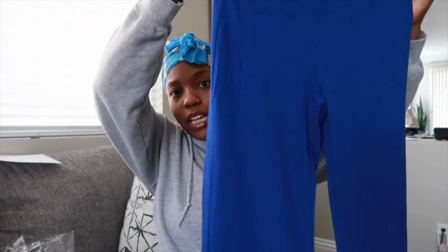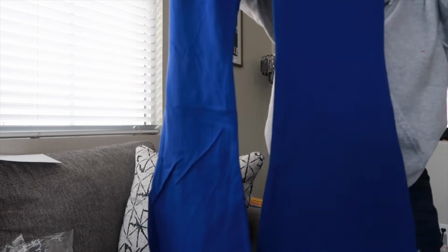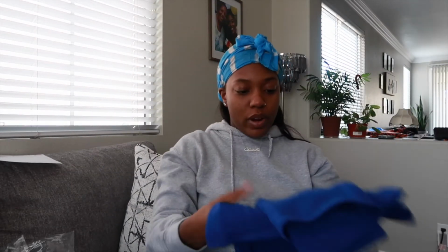Okay, I had to come back and show y'all because I was opening this up and I'm like, these are so freaking cute. So you see the color, but at the bottom, they have the flare. Oh my God, these are going to be so freaking cute. This is a size small. I could wear a small, but I feel like my booty gonna stretch them out when I'm trying to try them on for y'all.